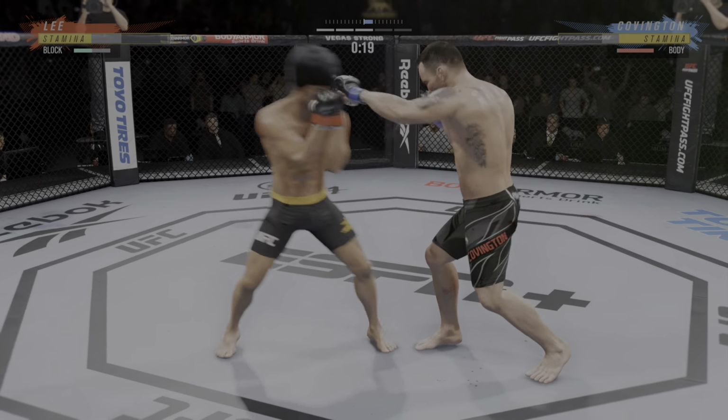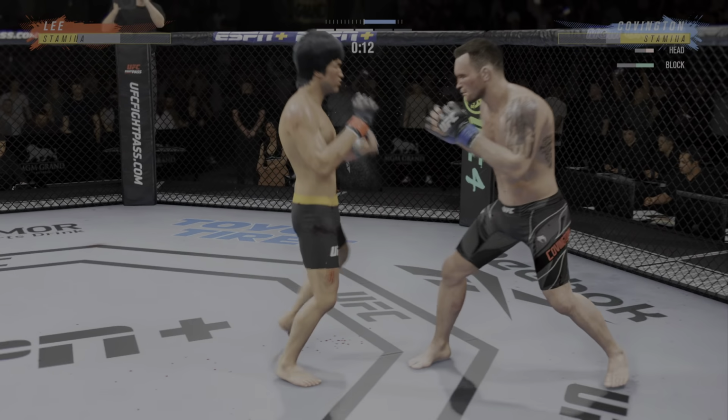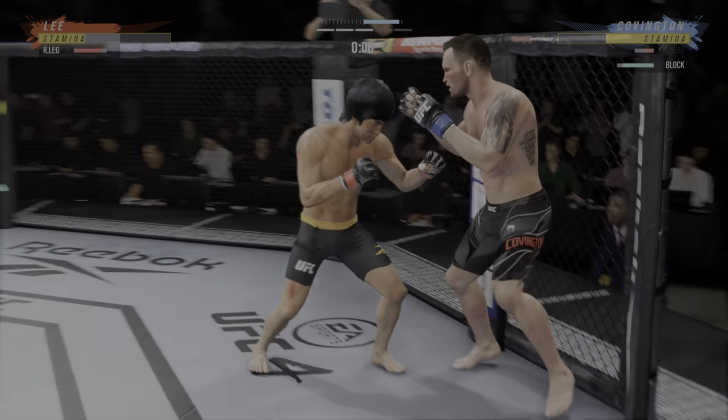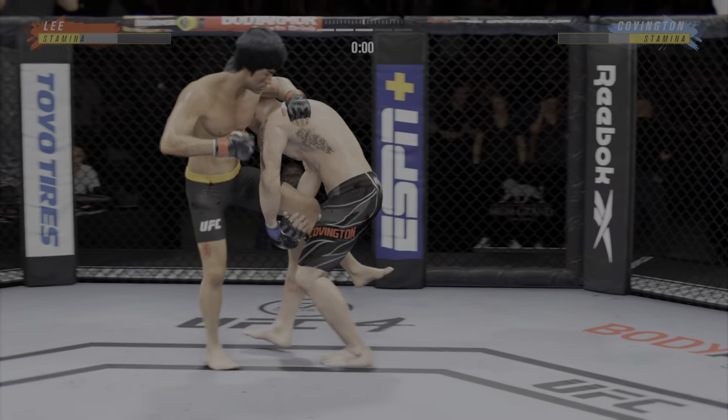Well, not much setup behind it. The right hook misses. Oh! Huge right hand! Seconds winding down in round three. What a round.